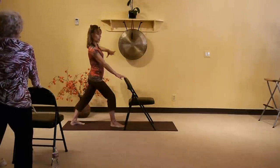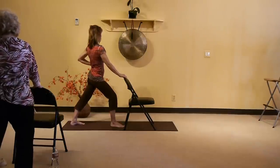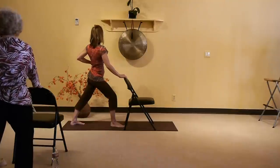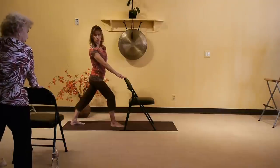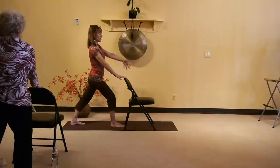Bring your hand to your hip. Turn and look over your left shoulder. Your right knee still facing forward. Turn and open up. Stretch that hip a little bit. Good. Come back to the center. And then holding on with the right hand, turn and look over the right shoulder. Good. A little twist that way. Good. Coming back.